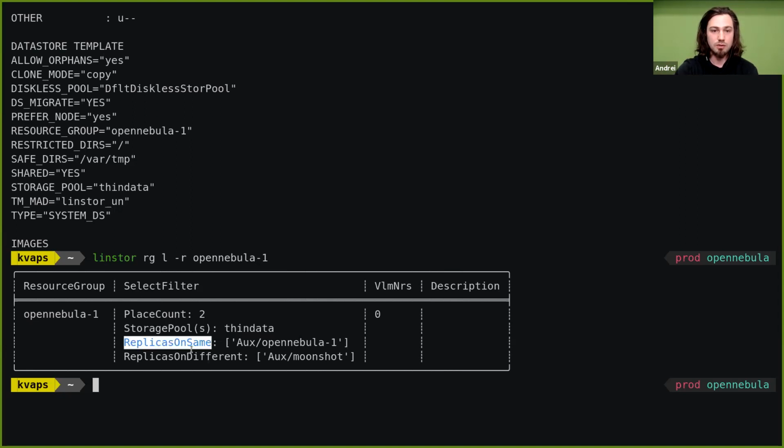And there are also 2 interesting parameters which we use quite heavily: replicas on same and replicas on different. The first is used because, as I say, we're running various types of workloads, and we have nodes which do not belong to OpenNebula. But all OpenNebula nodes have this parameter set, so this way we can select nodes dedicated to OpenNebula. The second parameter, replicas on different, means that replicas should be placed on different chassis. This is always better for redundancy. And I will show you.